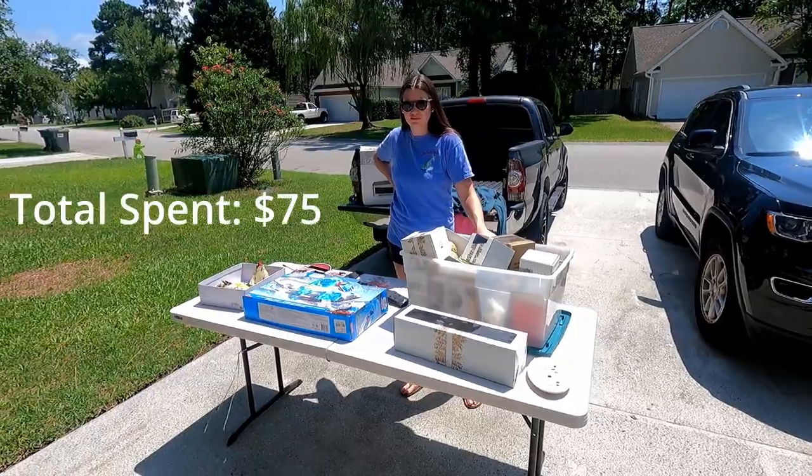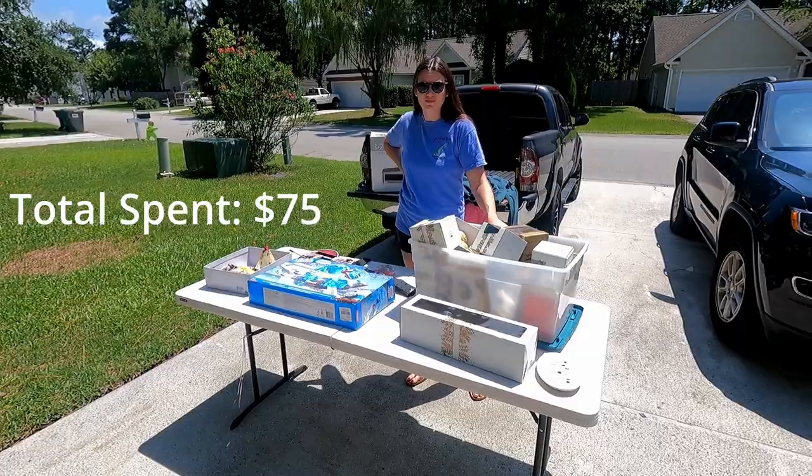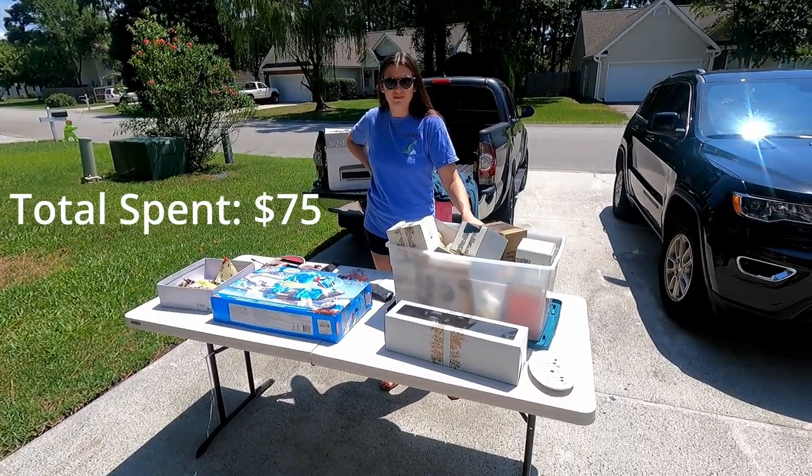This is all the stuff we got from our sourcing trips this weekend. A church sale, some garage sales, and a couple of estate sales. We only spent $75 total on everything.